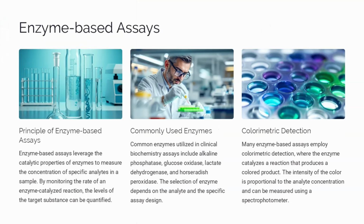Enzyme-based assays are a powerful tool in clinical biochemistry, leveraging the catalytic properties of enzymes to measure the concentration of specific analytes in a sample. By monitoring the rate of an enzyme-catalyzed reaction, we can quantify the levels of the target substance. Common enzymes used in these assays include alkaline phosphatase, glucose oxidase, lactate dehydrogenase, and horseradish peroxidase. The selection depends on the analyte and the specific assay design.